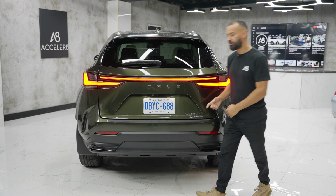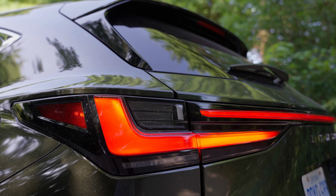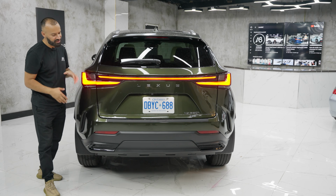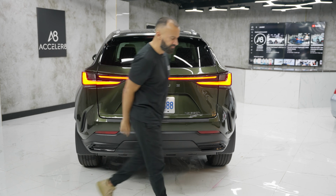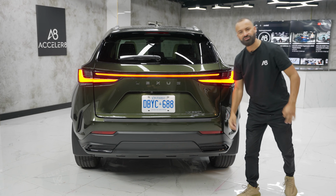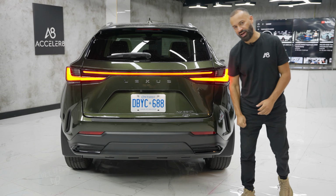But let's not forget this rear bar. And I like how they've separated them so it's not one long piece. It gives it that premium feel. Now, if you're wondering, what does this Lexus NX 350 all-wheel drive tow? The answer is 2,000 pounds.